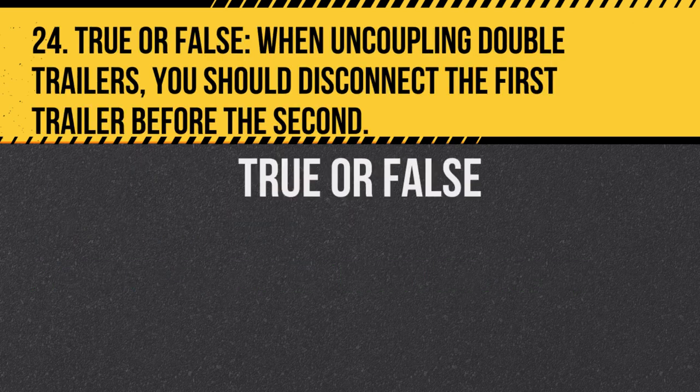Question 24. True or false? When uncoupling double trailers, you should disconnect the first trailer before the second. Answer. False. You should always disconnect the rear trailer first to maintain control.